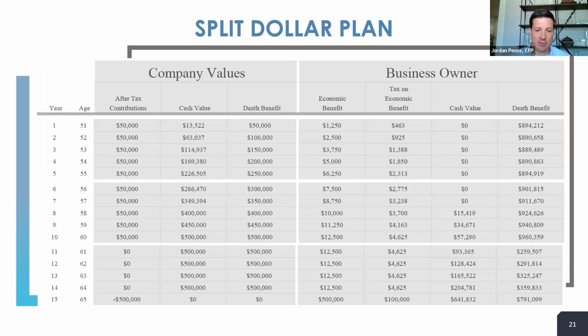So this is a slide that I personally really like, and I think it breaks down the overall strategy really well. On the left-hand side, I have the business values, the company values. On the right-hand side, I have the personal values of the business owner. This is where the split dollar name comes from, because the business is owning its cost basis. If you go down to, let's say, year 10, the company has put in $500,000. The cash value is $500,000 that it has collaterally assigned to it, and the death benefit is $500,000 that it has collaterally assigned to it.